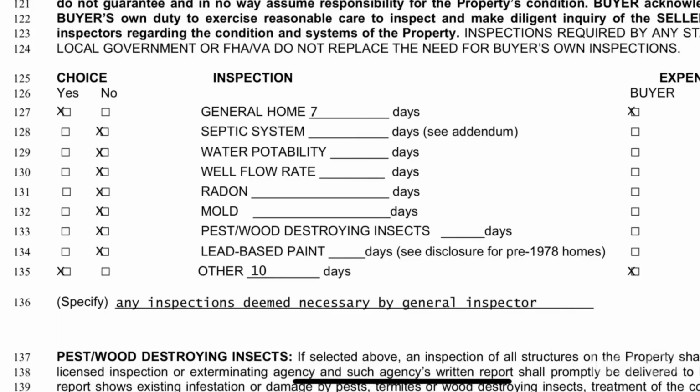So let's take a look at an offer. This is page 3 of a Keller Williams, that's my brokerage, purchase agreement in Cleveland, Ohio, the state of Ohio here. On page 3, on line 127 is where you can start selecting the type of home inspections that you want to have. Let's say that you want to do a general home inspection. We usually have the number of days you have to get that completed, which in most cases is 7. Then you indicate that it's being paid for by the buyer.